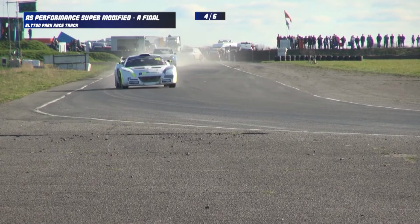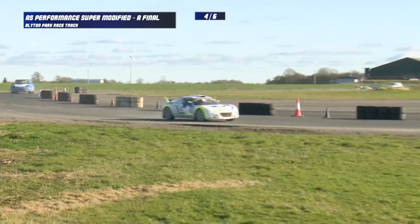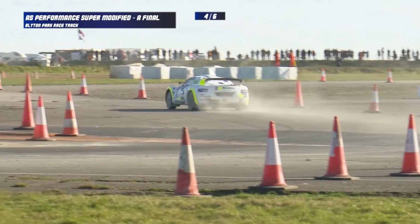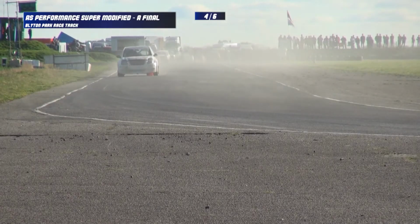Bleasdale continues to lead as we head into lap 4. Ling still second, the leader's fairly strung out now. Proof that whichever of the Bleasdale brothers is at the wheel of the Vauxhall VX220, it is uncatchable. It was unbeaten in Super Modified last year.